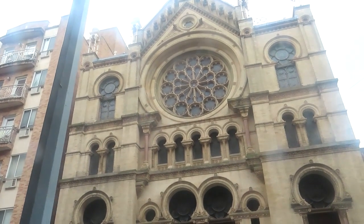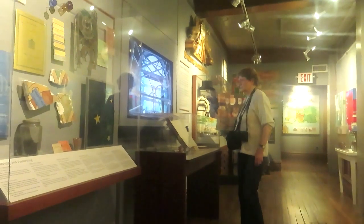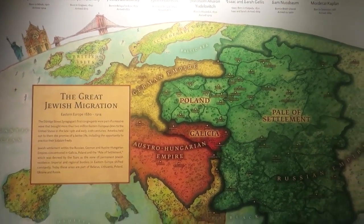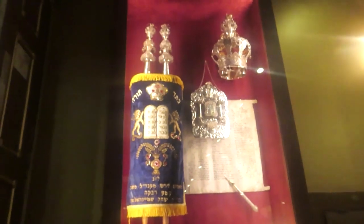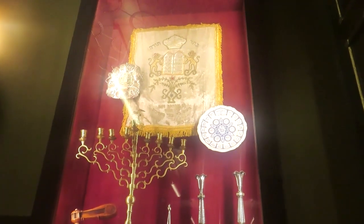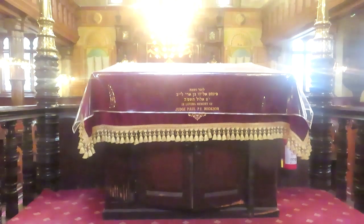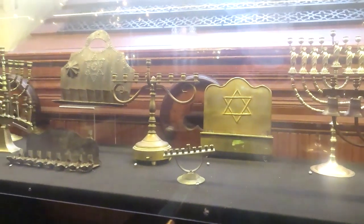Well, we're here at the Eldridge Street Synagogue and we're going to go on the tour. Inside the Eldridge Street Synagogue Museum. Menorahs from around the world.